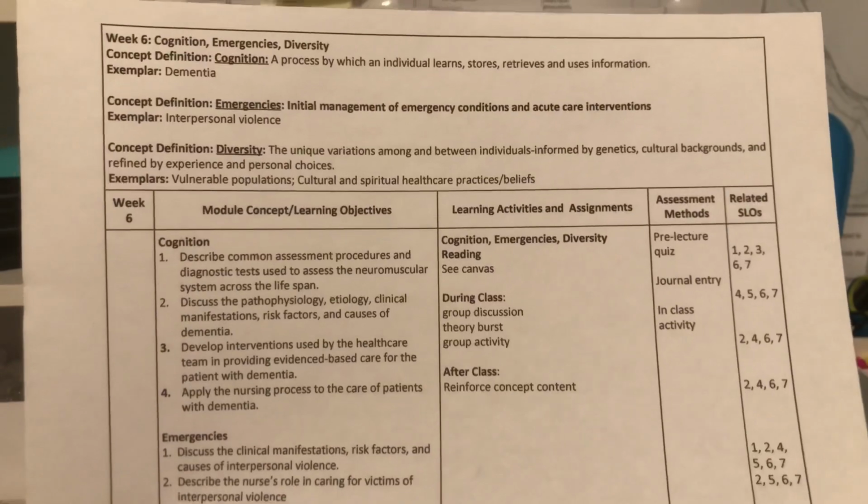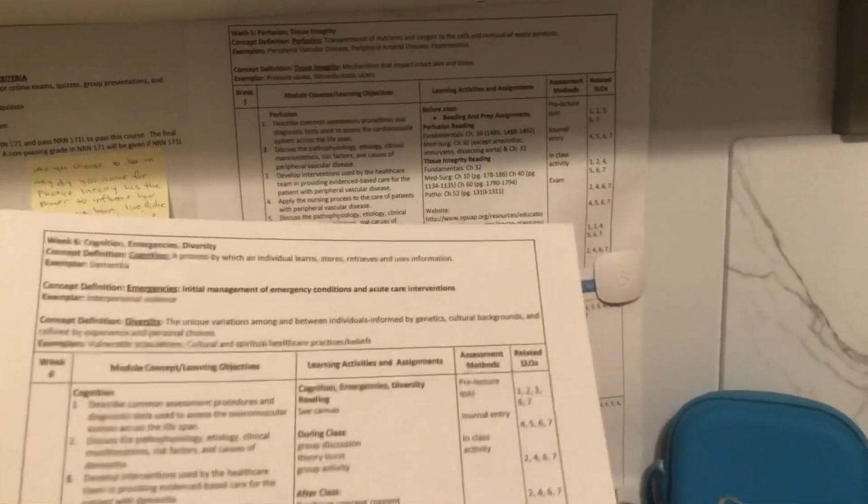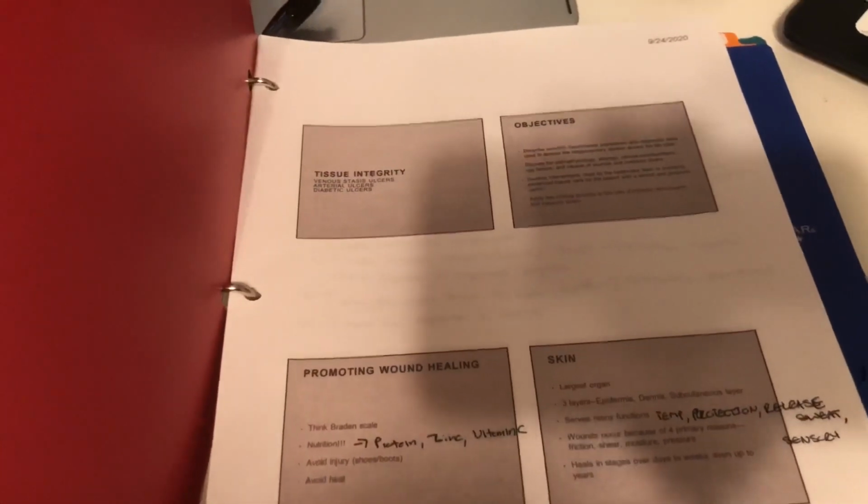That's what I'm going to be doing for the rest of this week and this weekend. I'm trying to split my time evenly because I have so many tests back to back, Monday, Tuesday, and Wednesday of next week. I'm going to switch out the paper so that it's ready for next week's topics for lecture after the exam. Week 6 is cognition, emergencies, and diversity. This is going to be replaced with week 5, and week 5 will go in front of the week 5 PowerPoint.